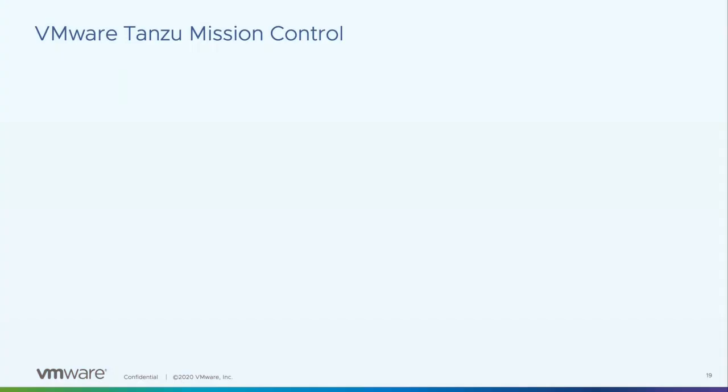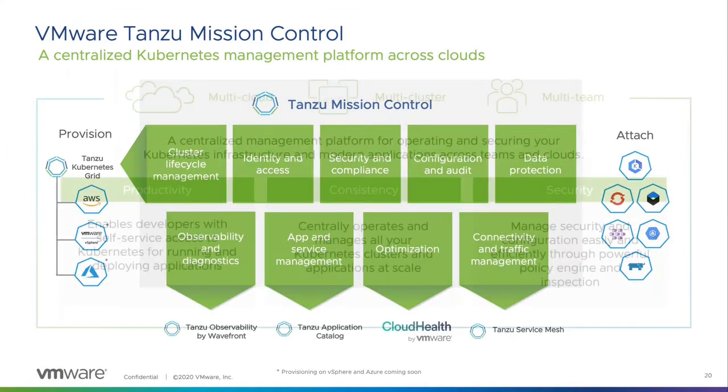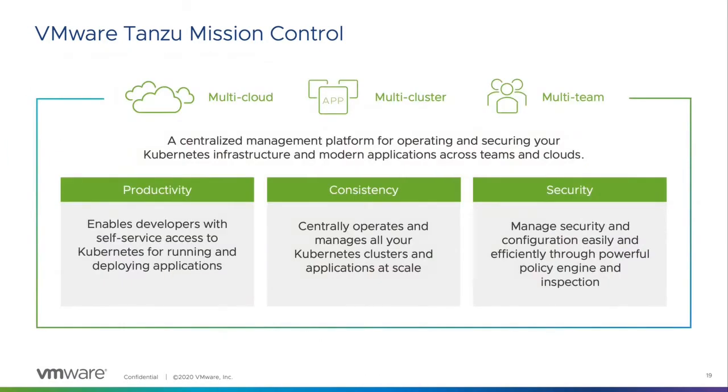So VMware Tanzu Mission Control is a centralized management platform for operating and securing Kubernetes infrastructure and modern applications across multiple teams and multiple clouds. So it provides operators with a single control point to give developers the independence that they need to drive business forward while enabling consistent management and operations across environments for increased security and governance.